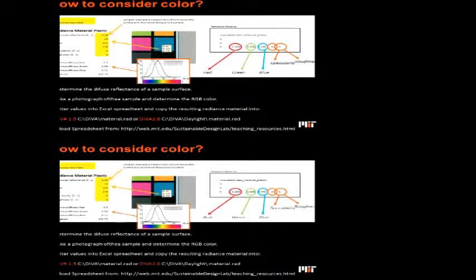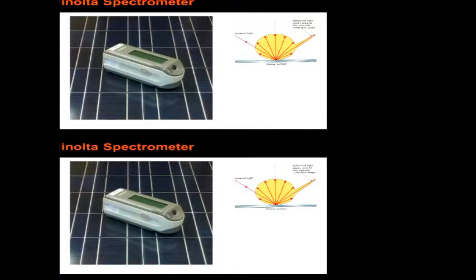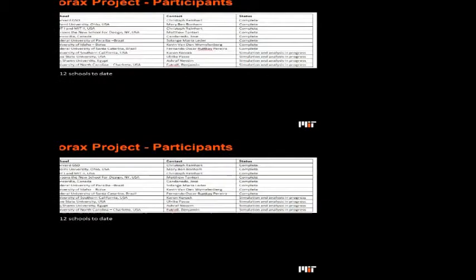So that way, you can do custom Radiance materials for your whole scene. And this is, of course, what Alton showed this morning. If you want to, this costs $9,000. That way you can do a specular reflectance measurement, but that's probably not for everybody.